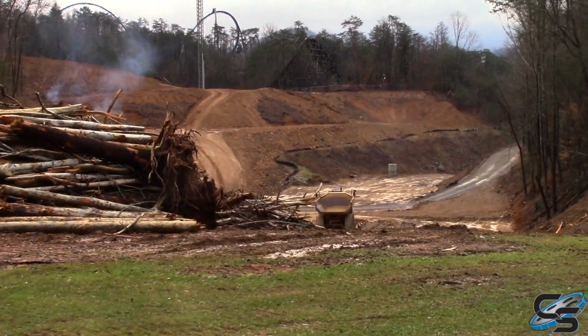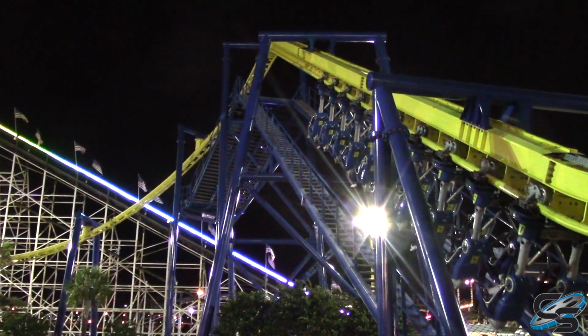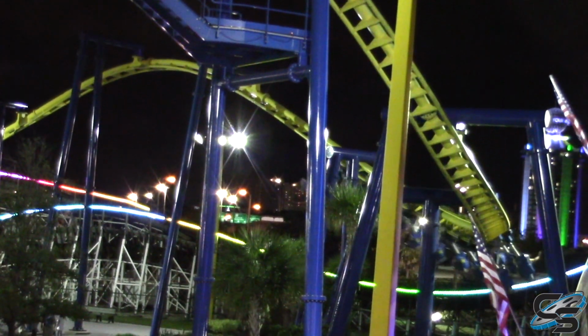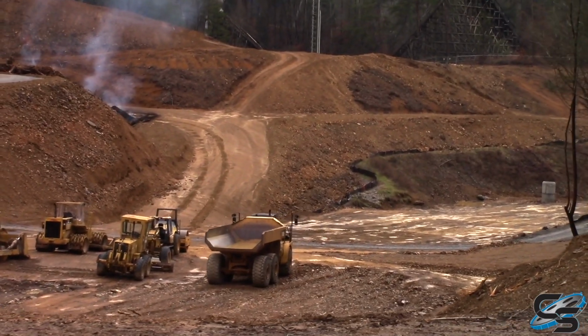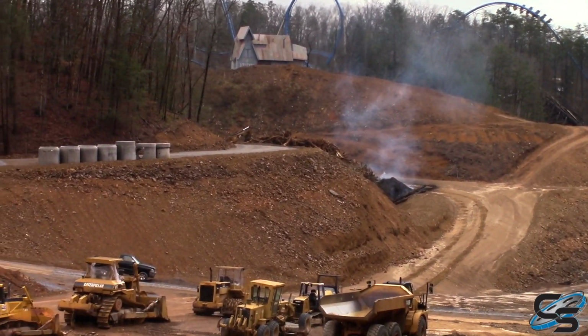The new land will be about 5 acres, include a swinging ship and a roller coaster which supposedly will be enclosed. We learned all this information out of an article that was released by a local news station that also released a video showing some concept art and plans for the new additions.